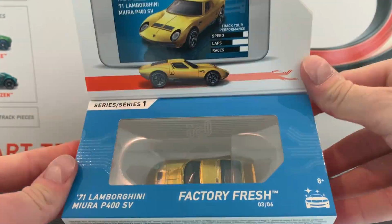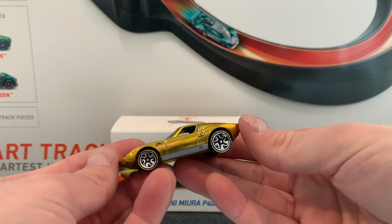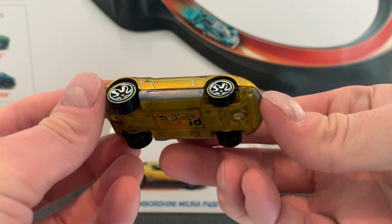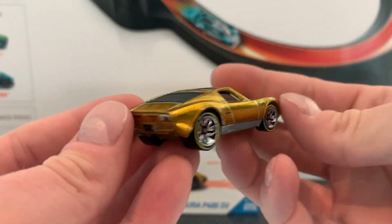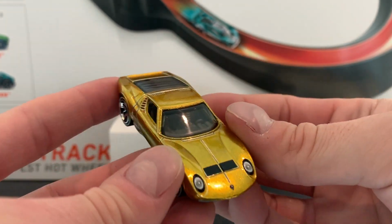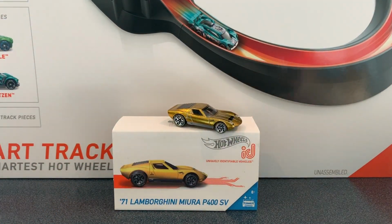Now we've got the 1971 Lamborghini Miura P400 SV. Now this is a brand new casting for the Hot Wheels ID series, so it's pretty cool that this is the first place it was released. And it's got that really awesome yellow bottom. It really fits with that gold Spectra Flame paint that they're using. And those wheels look really cool with the big chrome wheel at the back. Really nice looking car.